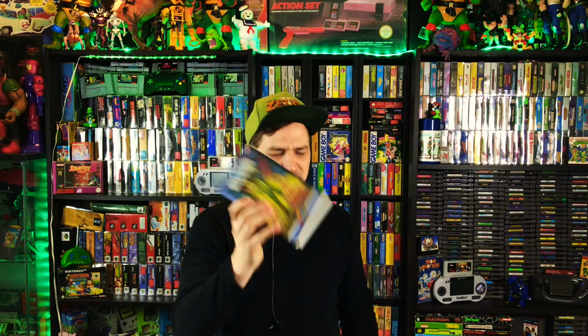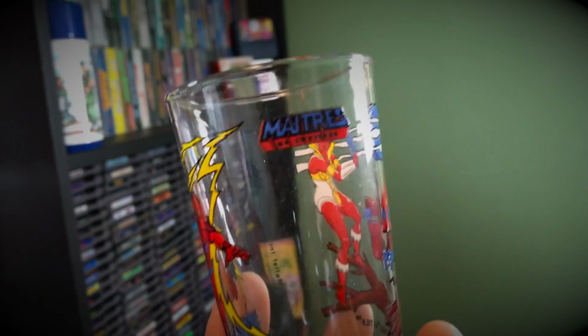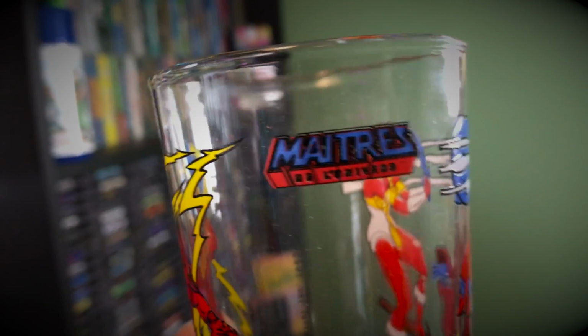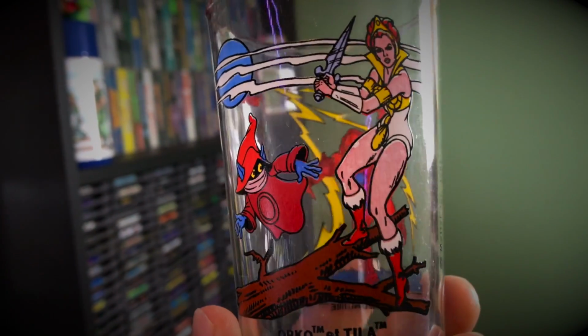Yeah, VHS. Another friend hooked me up with this glass of Masters of the Universe, which got Orko, Teela, and Beast Man on it. It is a French glass, that's why it says Maîtres de l'Univers. Mattel Corporation, 1985. Tiny glass thingy is gonna go on the shelf next to my He-Man toys.